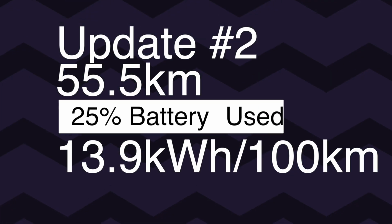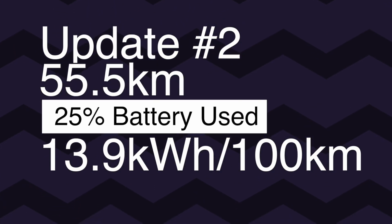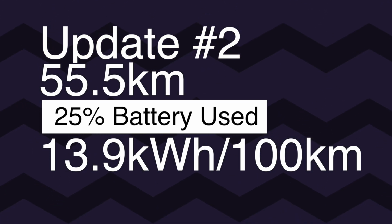So just to give you an update on how the trip is going, because we're the other side of Dublin city now, and we have done 55.5 kilometers, an average consumption of 13.9 kilowatt hours for every 100 kilometers we do. Another way of looking at this is we've used 25% of the battery to do just under 56 kilometers now. So I'm not as confident as I was when I sat on my driveway there about an hour ago.